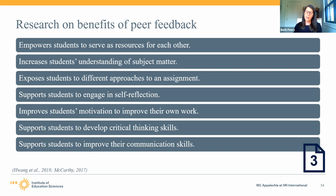So this example used Screencastify, but as I mentioned, there are many other tools out there, and a lot of them work in a similar fashion to help provide feedback in whatever context you're in.